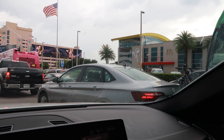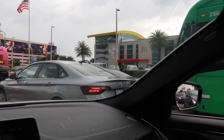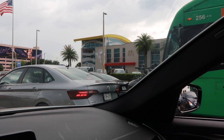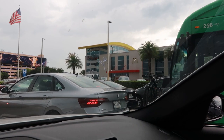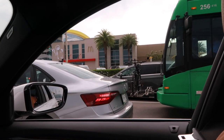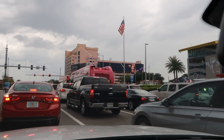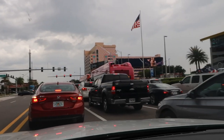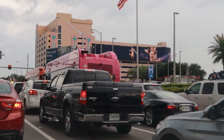Hey guys, I don't know if you remember when we first came down here to go to Disney. This is the McDonald's that we were talking about. It's huge. It has pizza and I think they even have tacos and breakfast. Over there, you see it past the bus? This is down by Icon Park. You can see the tower and the Ferris wheel. And look at this. They got the Disney Mickey Mouse thing on display up here for the 50th anniversary.